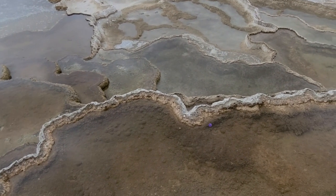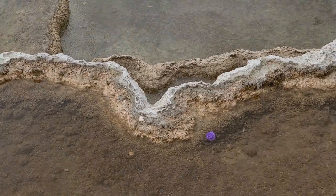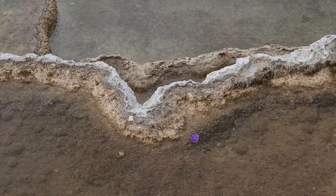Someone dropped their ring pop in the beautiful sculpture.